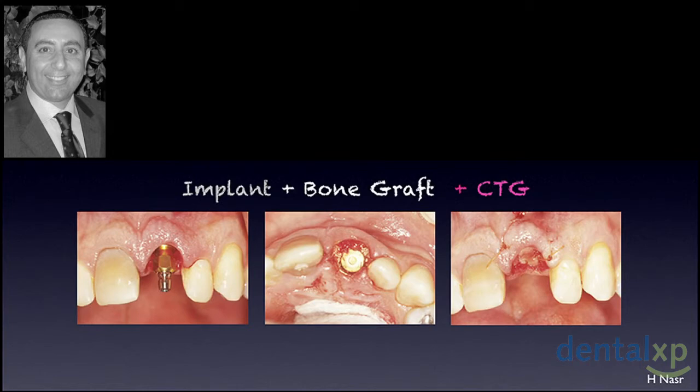And this was way before some of the studies had come out with placing the xenograft more coronal to the implant body and placing the soft tissue graft. So the concept has been around, and it seems like most of us on different sides of the oceans are thinking alike.